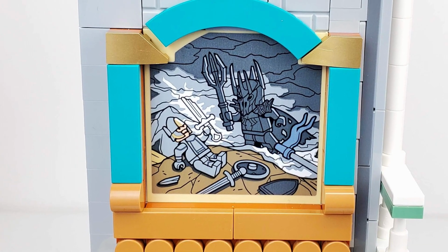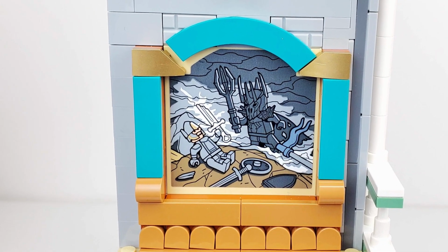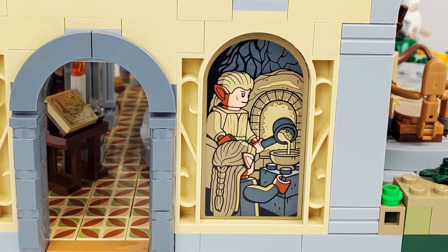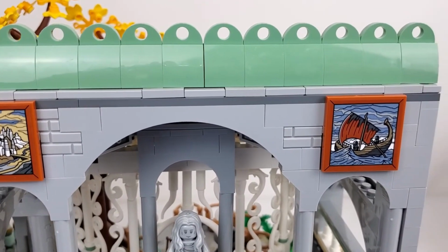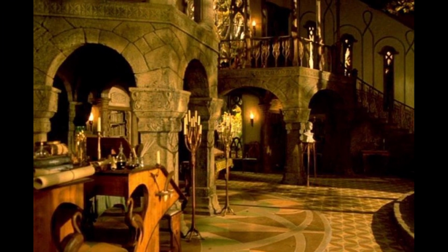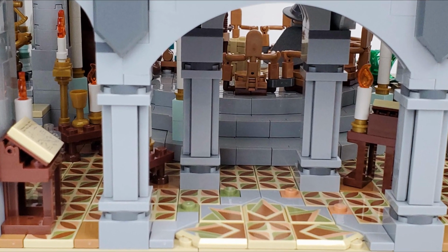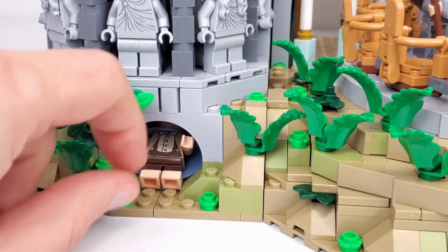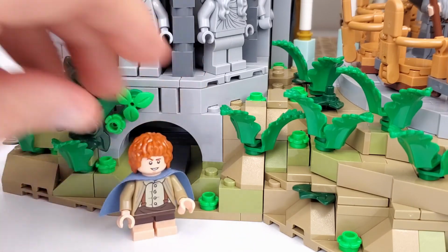Elvish art adorns the walls of this section, as well as Elrond's library. From Isildur defeating Sauron, to an Elvish city, to Celebrimbor forging the Rings of Power, these murals and paintings are easily overlooked in the movie, but stand out in the LEGO set. Even the floor pattern of Elrond's library is something I never paid attention to in the films, but impressed me as I built it. There's even a little spot in the undergrowth from which Sam can emerge from hiding when Frodo declares that he will take the ring to Mordor.